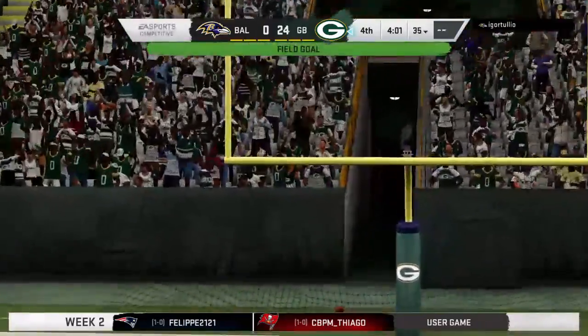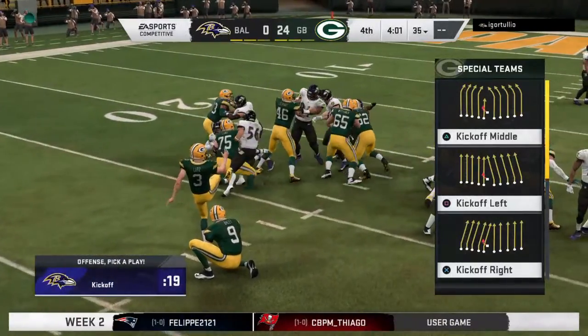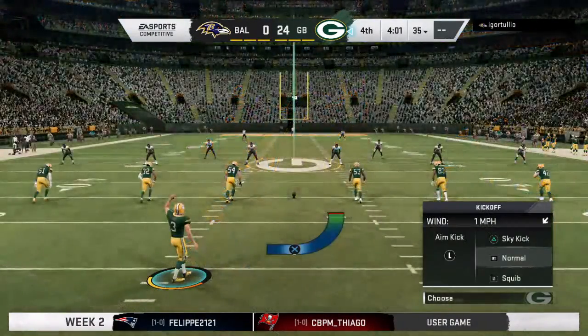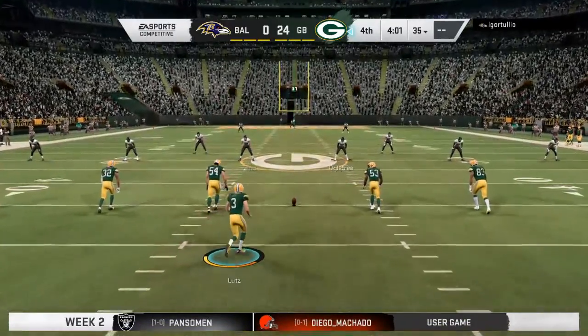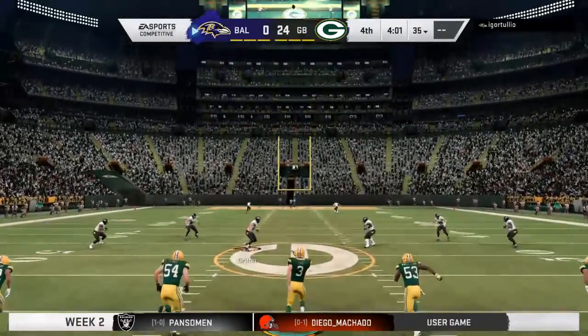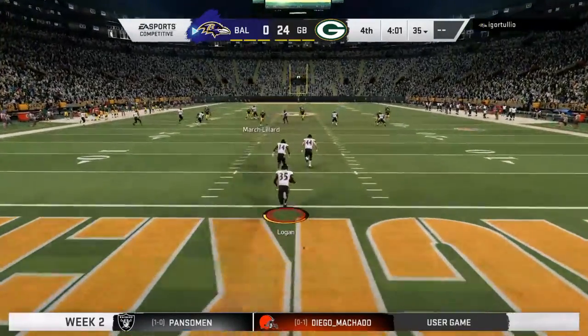The kick by Lutz is good, and that stretches this lead even further. It's now 24-0. So it's 3 more points, and that widens this thing out even further here in the 4th. And you know in this league, you can never have enough points, but this widens it out, as you said, and now it's all about ball control, isn't it?